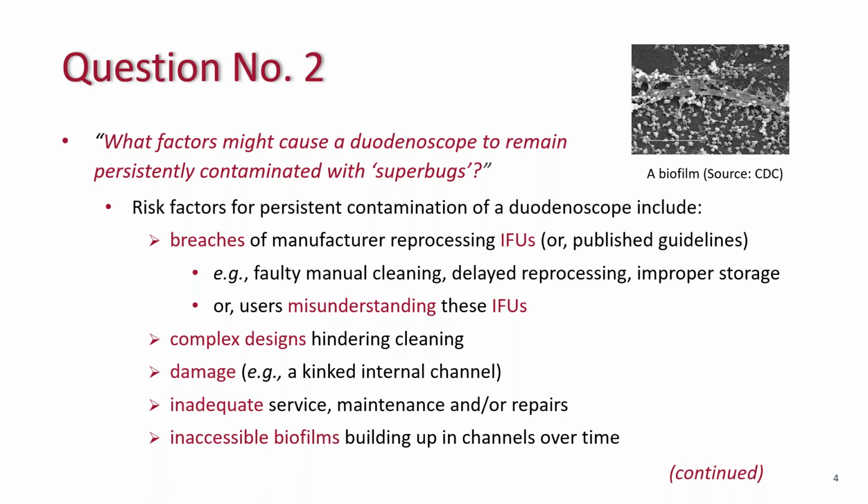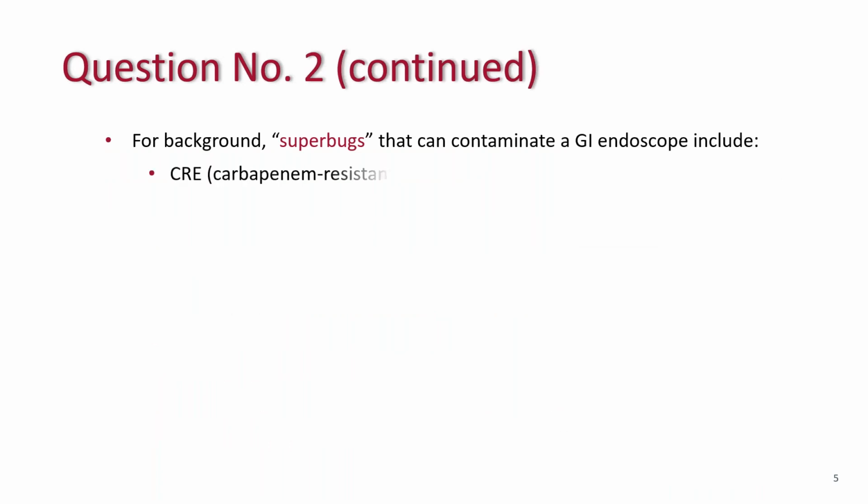And of course, inaccessible biofilms building up inside the channels. Again, this would be difficult to visualize because we cannot see inside the channels. These are all important risk factors. Please take note of them for a duodenoscope remaining contaminated. In the next couple of slides, we'll be addressing some safety measures to mitigate these risks. But in the meantime, let's discuss some background information.